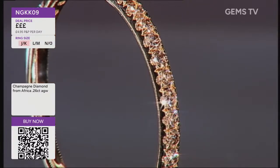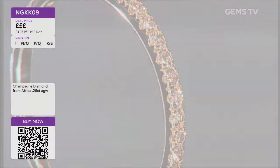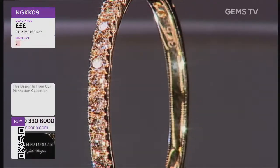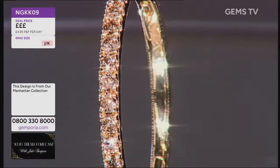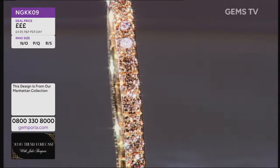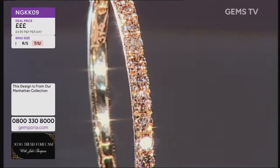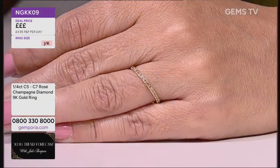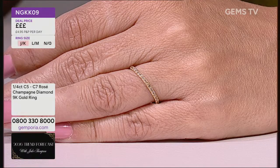Well done, Judy. Well done, Jani. Beautiful name. Well done, Vale in Glamorgan. Well done, Louise. Well done, Sue. It's Sue's first ever purchase. Sue, what an acquisition for your first ever purchase. Beautiful ring.